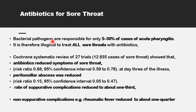All the guidelines would advise the use of antibiotics only in selected groups of patients. The selection would be determined by clinical scoring systems. But when antibiotics are used, they can be useful. A Cochrane systematic review of more than 12,000 patients showed that antibiotics can reduce the symptoms of sore throat, measured at day 3 and also at day 7 of the illness. It can also reduce the incidence of peritonsillar abscess and other suppurative complications of acute pharyngitis to about 1/3, and can reduce non-suppurative complications like rheumatic fever to about 1/4 of those in patients not receiving antibiotics.